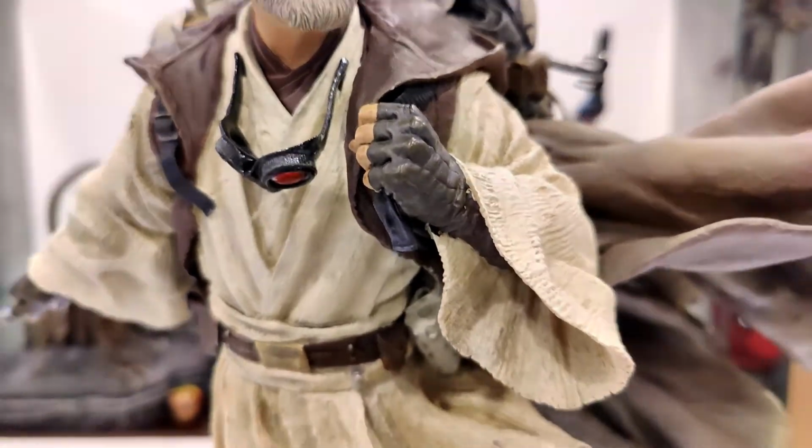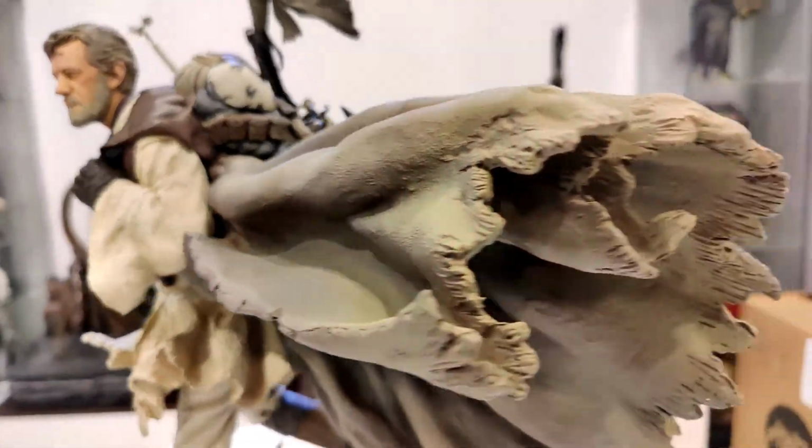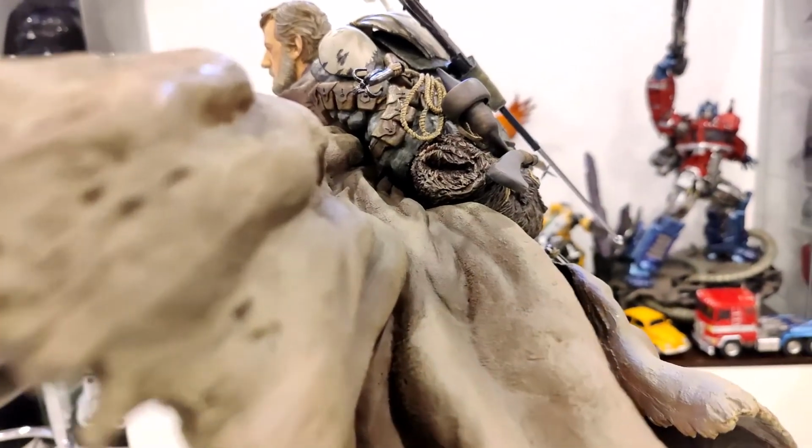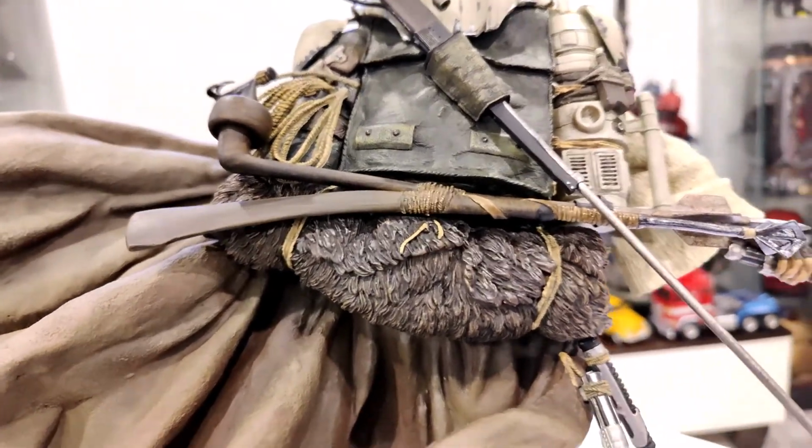That's his glove there. There's more of his cape. And then of course we go to the most detailed part for me, which is the backpack. Look at that.